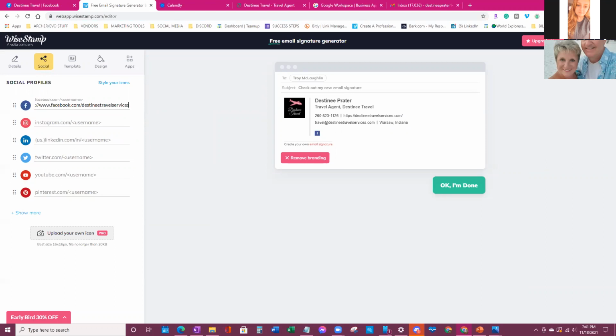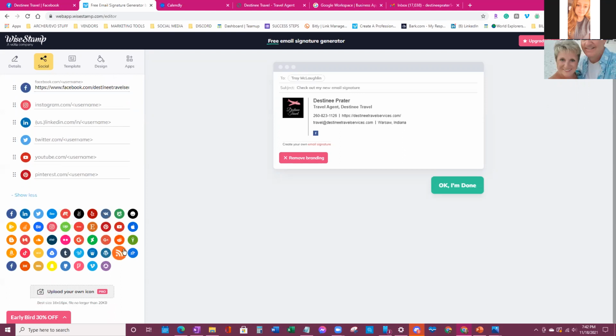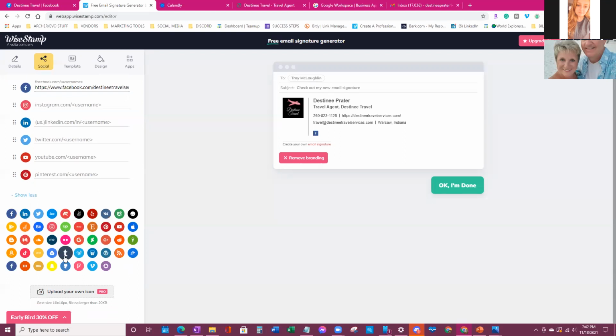If you're a YouTuber, you can do that for all of those different profiles and have them all pop up on here. If you have the pro version, you can upload your own icon for different links that you might want down here. These are all free. When you're on the social profiles page, if you click show more, Tumblr's on here, and all kinds of other links you can add if you use those.